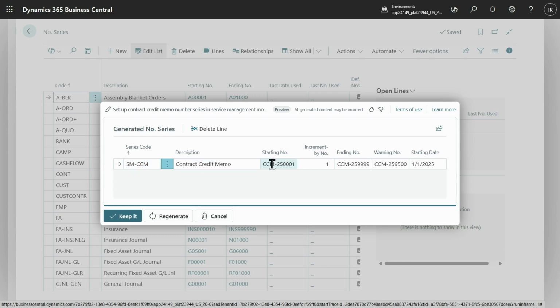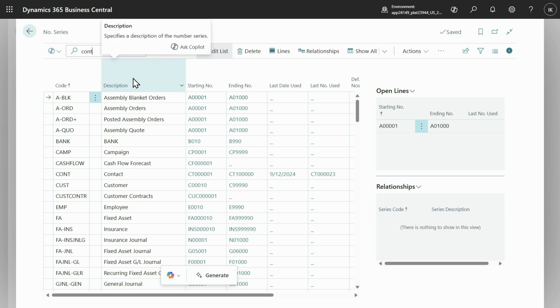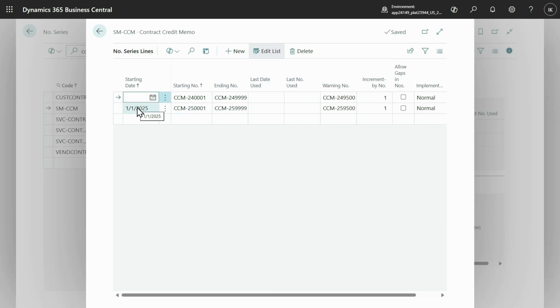And what's cool about this is you can see that it has actually respected the rule that we've introduced with the first number series for the current year, right? Let's see what happens when I say keep it, right? And let's have a look at this contract credit memos. What you can see, it created an additional number series line, and it actually set the starting date for the 1st of January 2025. I mean, if this isn't mind-blowing, I don't know what is. I'm so happy to see this thing in action.